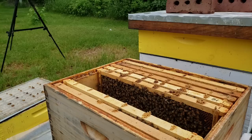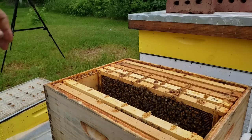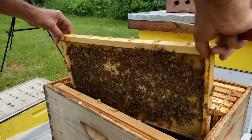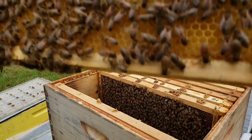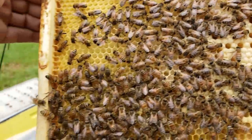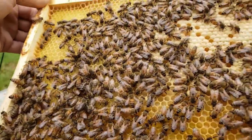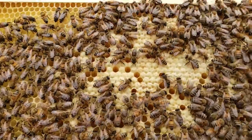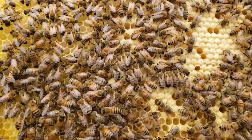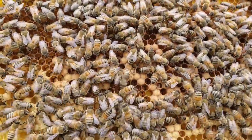Yep, eggs. Good. Good, good, good. See, now there's a good pattern here. This is a new frame that they just drew out. Very, very good brood pattern there. A little spotty here and there. Still running into some chalkbrood. But good.